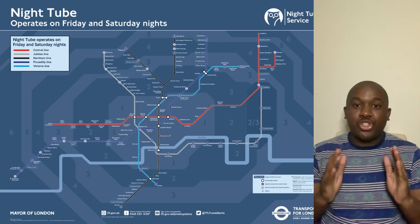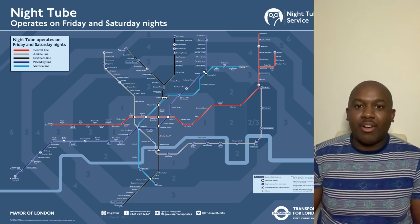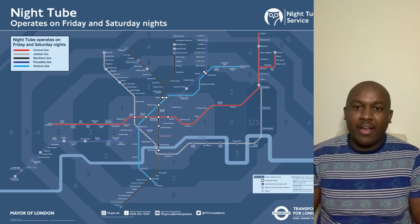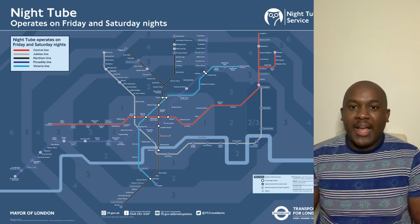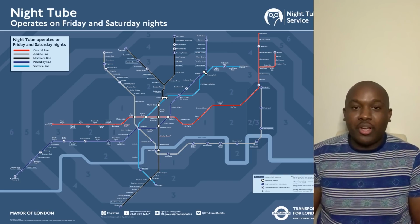Also, certain tube lines have what you call night tube. So these are trains that run during the night from Friday night until Sunday night. So if you decide to go clubbing or partying in London on a Friday night or Saturday night, you can get the night tube to your hotel.